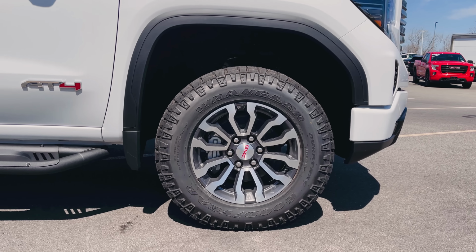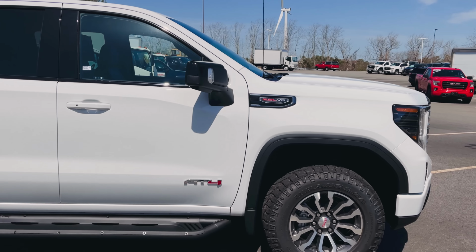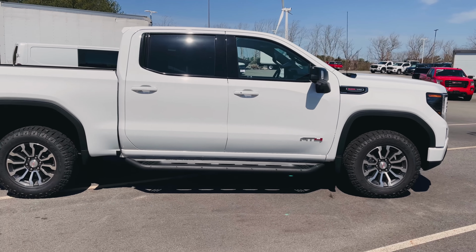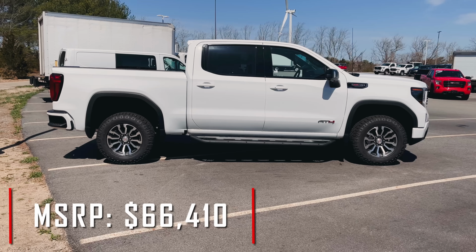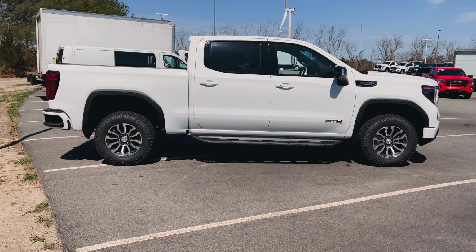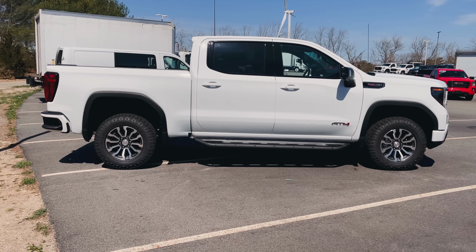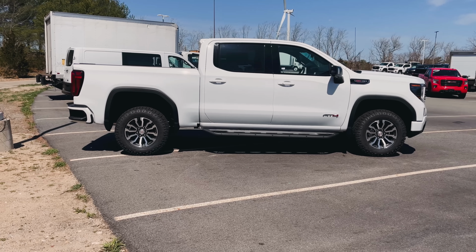Now, I know a lot of people are gonna go, why aren't they 20s? Well, this truck was spec'd out to be one of the less expensive AT4s. So this thing actually only has an MSRP, I say only, of $66,400 and change. I'll give you a look at the window sticker in just a second. It's actually a really good option if you're tossing up the idea between this or an AT4X, and you're not sure if you want to justify that extra $10,000-ish or more spend. Considering the AT4X, you're looking at about $75,000 starting point.